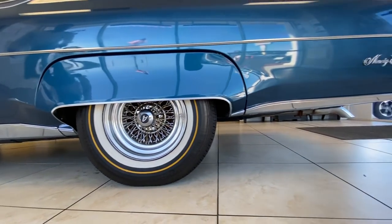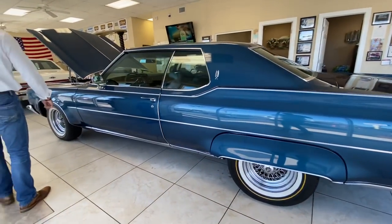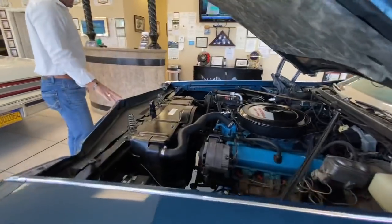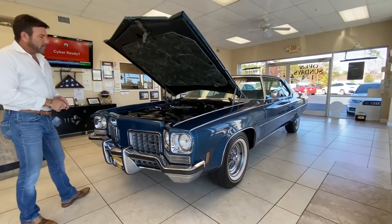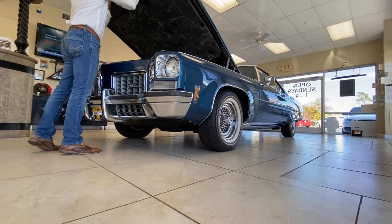And these '72 coupes are hard to find. '72 was a good year. It's a good looking car. Drives beautiful. Everything, like I said, with the exception of the clock we spoke about, and the radio kind of has a mind of its own. But again, I'm really impressed with the engine bay. A lot of times you see these old cars, they're just nasty up under there. This thing is very well preserved and freshened up very nicely.